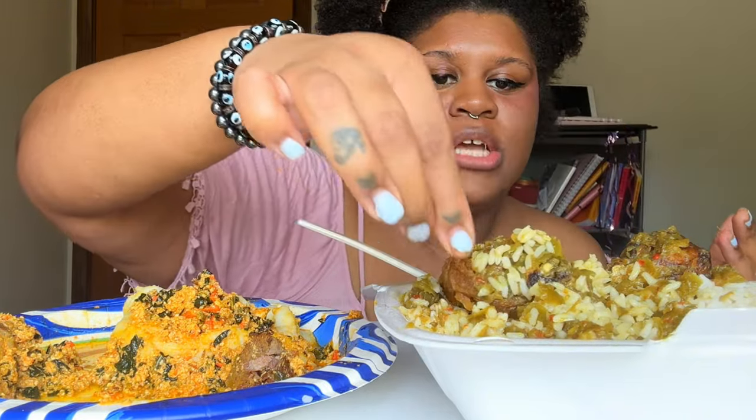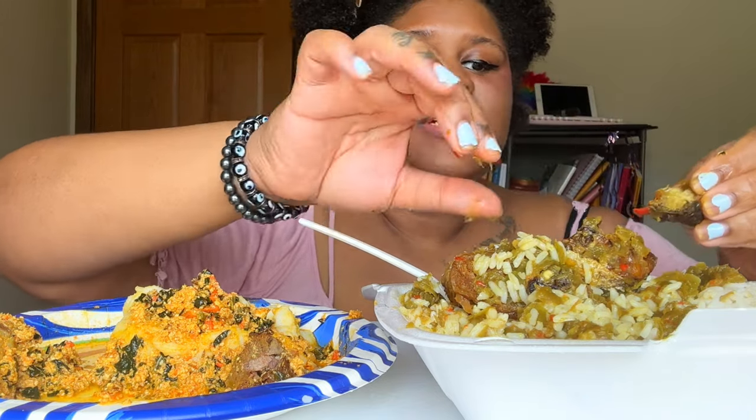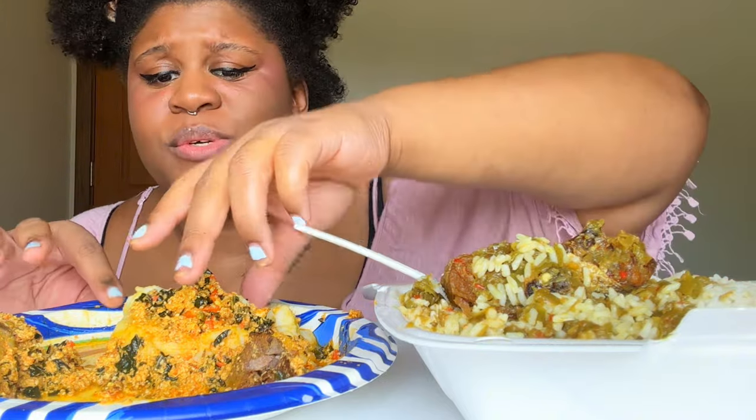So I wanted to include ayamashaye because it's very delicious. This one's very sweet. They use red and green bell peppers, so that balances the spice. It's not very spicy, it's mildly spicy. I thought this was going to be atomically spicy, but it's really not.